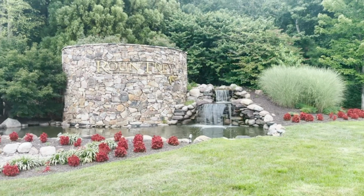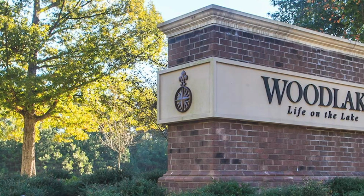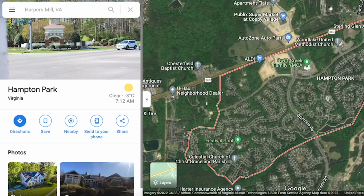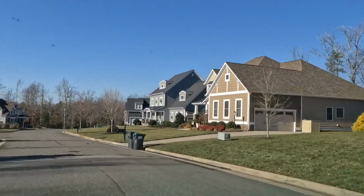Things like Roundtrey. Of course, you have the Branner Mill, definitely have the Woodlake. Those are going to be some older neighborhoods, but a lot of things along the reservoir, just several different ones that you can be focusing upon there as well. And then things that are bordering around there. Midlothian is kind of, even if it doesn't technically have that Midlothian address, there are areas that are very close and bordering up on it that you would still consider in that area for sure. Harper's Mill, Hampton Park, Magnolia Green, which technically is Moseley, and a lot of the other ones over there, but definitely very centered around that.